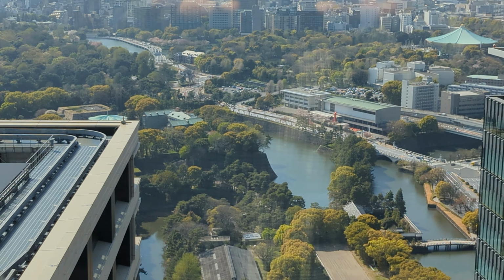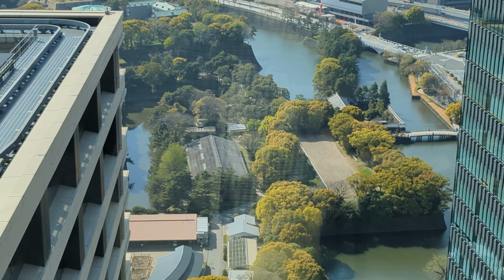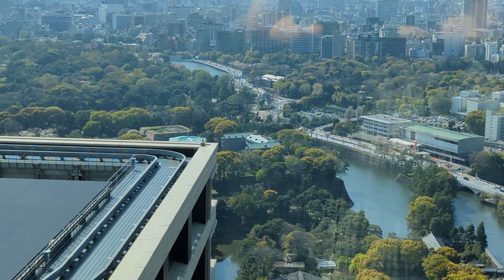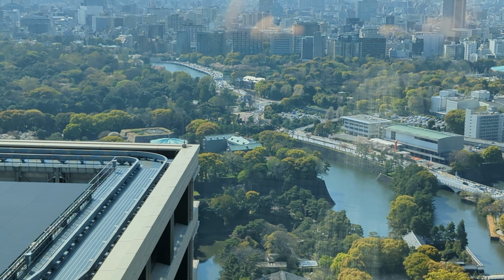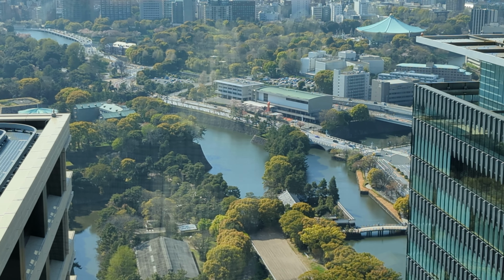But you can see the Imperial Gardens and the palace. Slightly obscured by a few buildings between this one and the gardens.